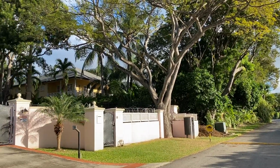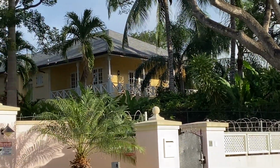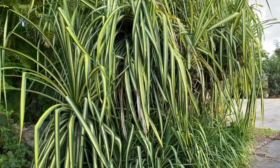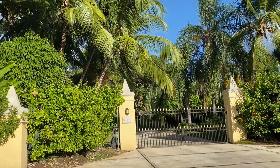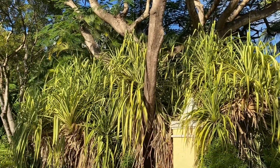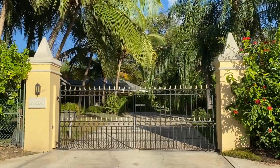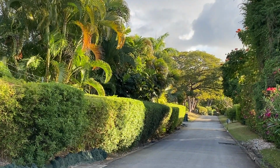And there's a grand mansion back in there. Notice the barbed wire on top of their gate, on top of their fence. Look how tall this grass is. Look at this, it's at least 20 feet high. It's beautiful with the last rays of the sun peeking through.